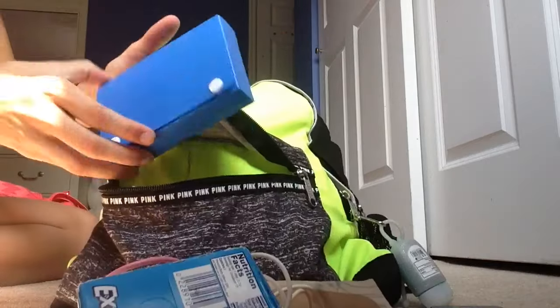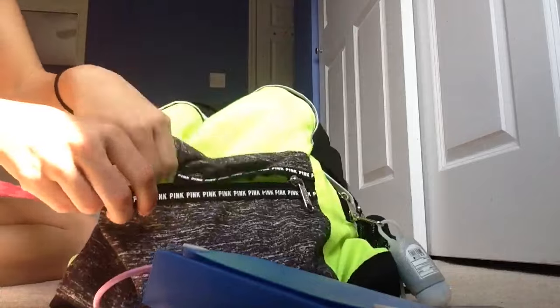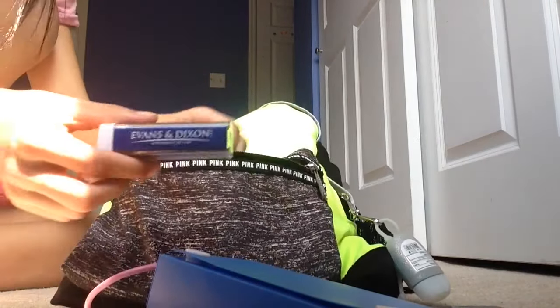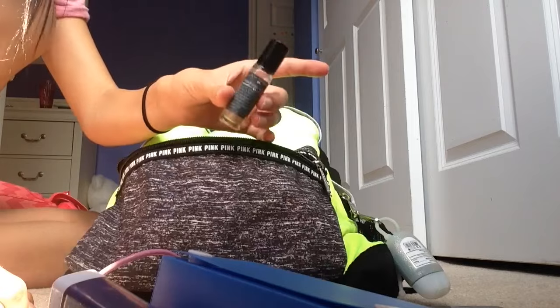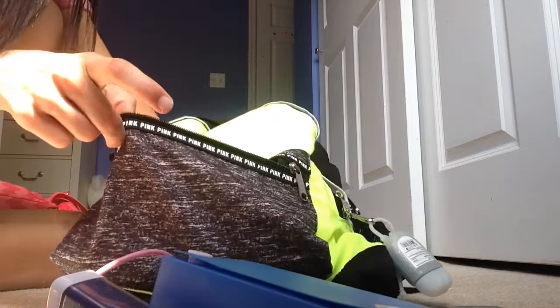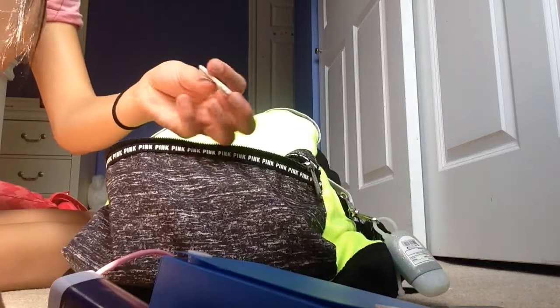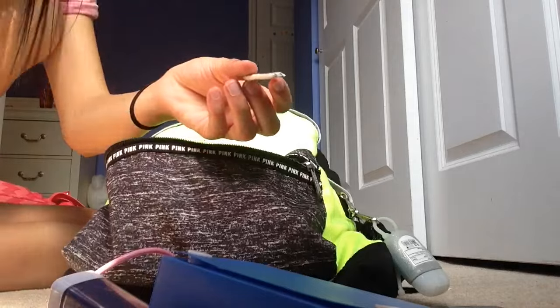gum. This is an index card holder, with some index cards in it. I don't remember what this is called. Outlet thing? I don't know. Another portable charger. This is like essential oils to get rid of stomach aches and headaches. Oh, and here's a piece of gum that goes inside the empty gum package.